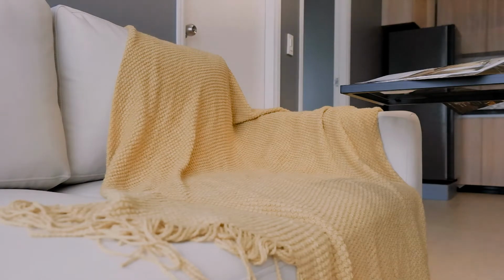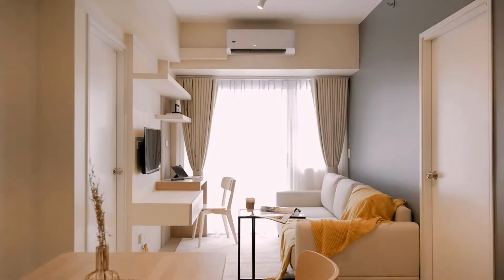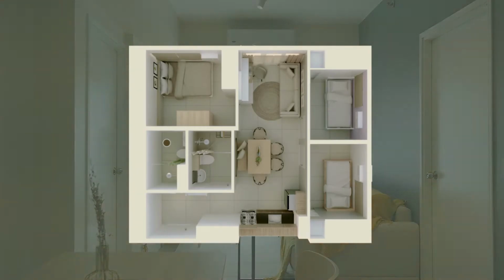With simple living in mind, the soft sunrise gets its motivation from the warm colors of the sun. This 3-bedroom condominium unit is a new home for a young family of 4.